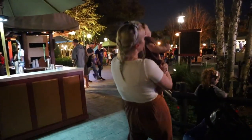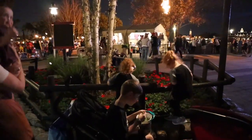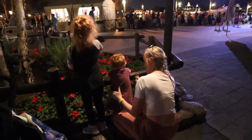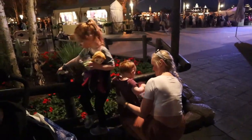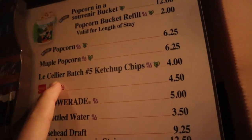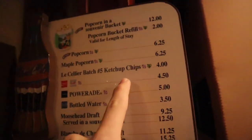Here we go. We're getting ready for the fireworks. Sarah's got Cordelia again. They're becoming best friends slowly. We got maple popcorn. All right, look at this. Sarah's got Cordelia dancing, Epcot forever. There you go. Look at this. They have house-made ketchup chips. House-made ketchup chips. I think we need to get some.